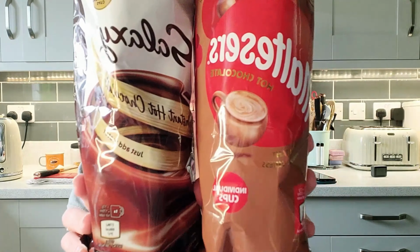So I grabbed these next. These were just kind of a buy, because I've never had them before, and I've always wanted to try them out, and I think they're just normal hot chocolate, but they look cool. So these were £1 each, and you get seven individual cups in each. Seven individual cups. Look at that.